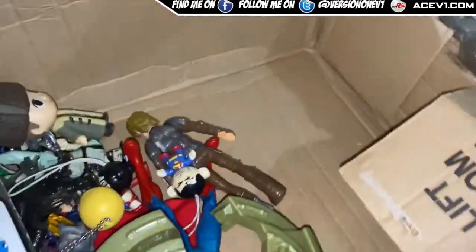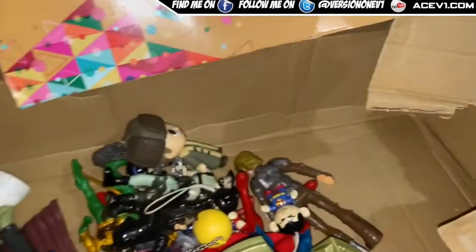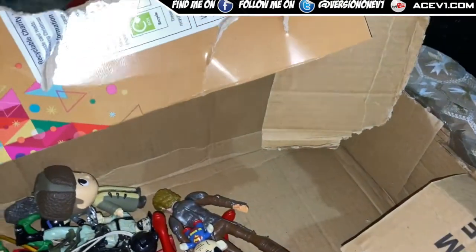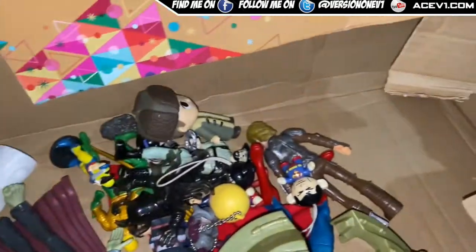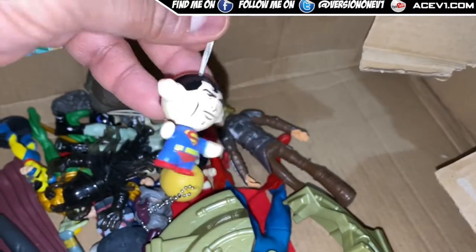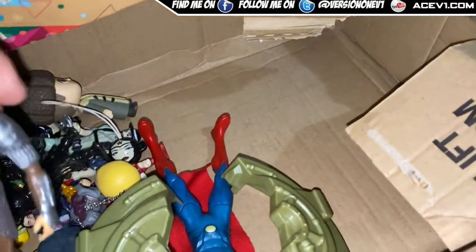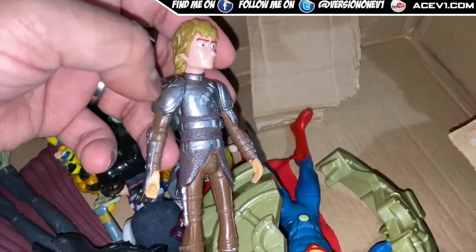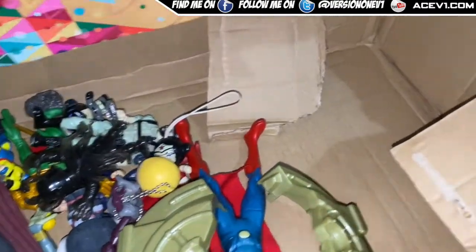Okay. Here's a toy. We got this Superman Labbit thing. Then we've got this little miniature Joker in a flask jar thing. What is this? I think it's like a Kinder egg toy. This random generic little figurine. This figurine from God knows where it's from.